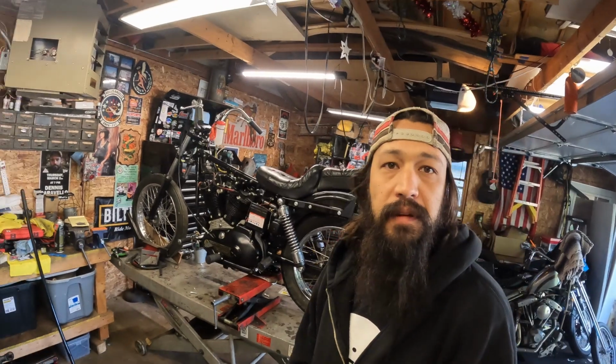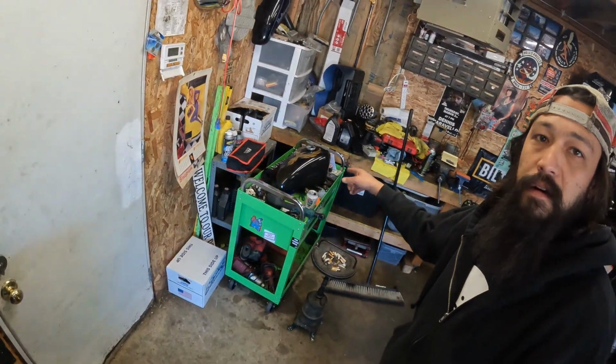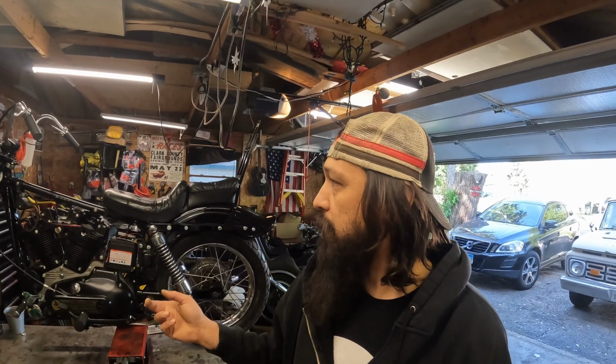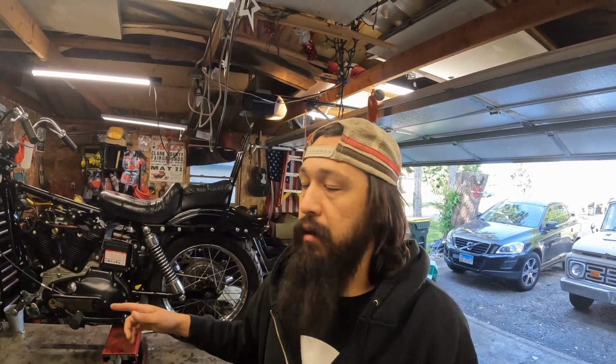XLCH, still on the lift. Pretty much done and assembled. I got the tank sitting over here on the cart. The tank needs to go back on. I don't know if it needs to go back on before I start it. I'm probably gonna drop this off the lift right now, get this back on the ground, and I might throw some fuel in it and see if we can get this lid off real quick today.